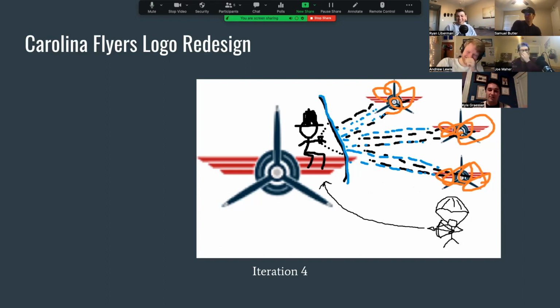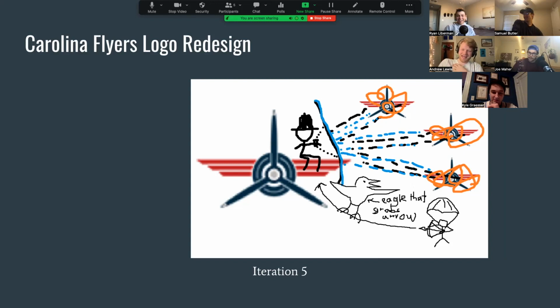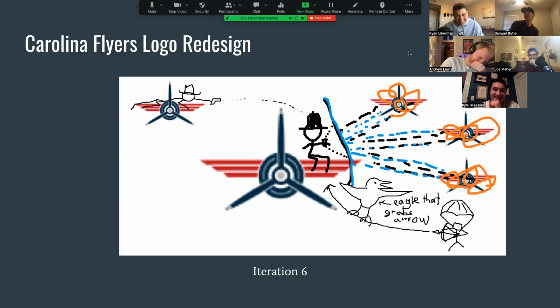And while Mr. Flyer's distracted with the planes, he's getting that arrow up towards him. All right, but let's see if he can defend himself. He has an eagle that actually can grab the arrow and take care of it. Okay, next one. There's more.